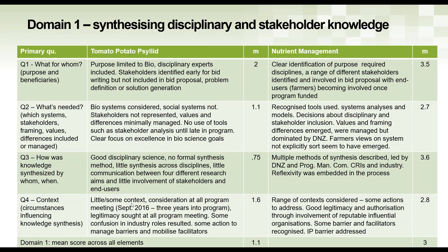So how was the knowledge synthesized? Question three: good disciplinary science, but no formal synthesis methods and little synthesis across disciplines. So a relatively low score on that one. However, the nutrient management team used multiple methods of synthesis and described them, and who it was led by, and reflexivity was embedded across the process for knowledge synthesis.